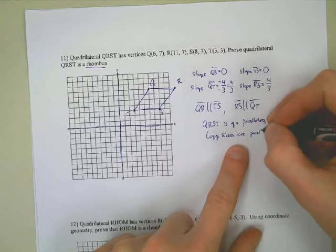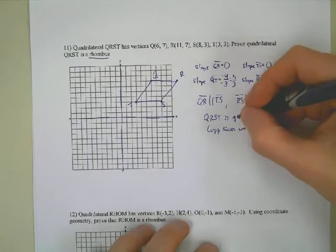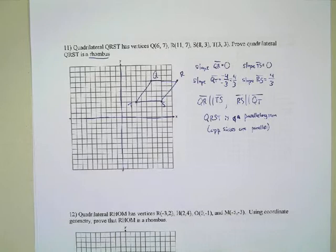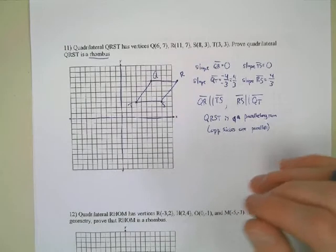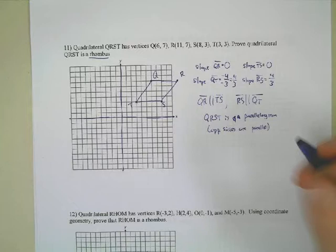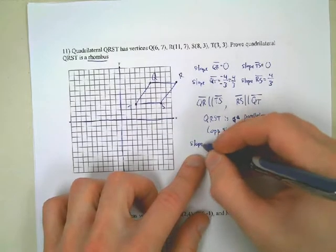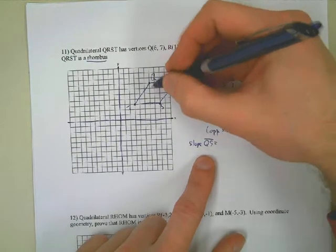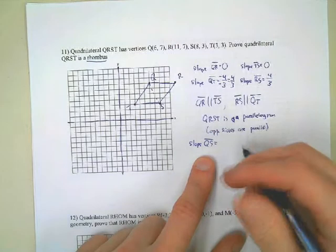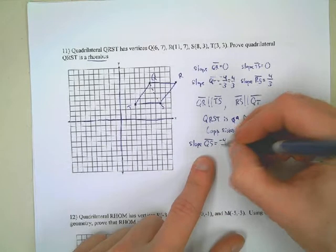Okay. So QRST is a parallelogram because opposite sides are parallel. And then for a rhombus, now this is interesting. A rhombus, we're not going to say the sides are perpendicular, but what are perpendicular in a rhombus? The diagonals. So let's find the slope of QS. Okay, so from Q to S, what's that slope? Well, if I go from Q to S, I'm going to go down 4, right 2. That's negative 4 over 2, which simplifies to negative 2 over 1.